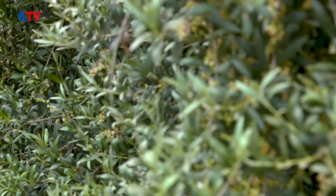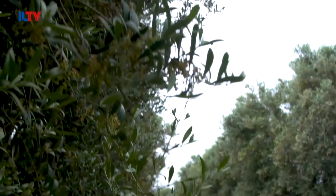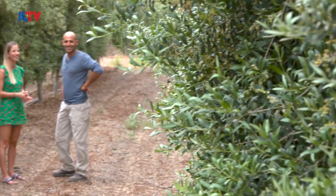Olives grow from this nice blossom. This year, it seems that we're going to have a lot of fruit, and we are very happy with that.